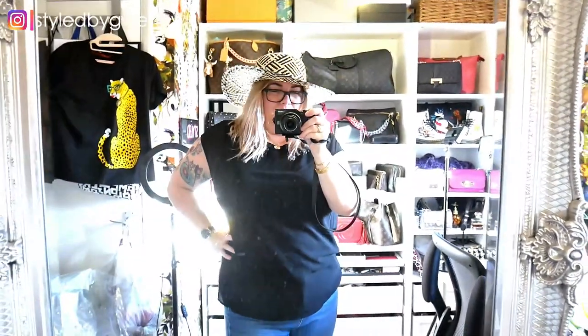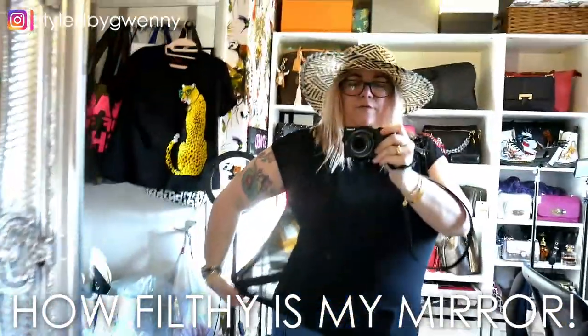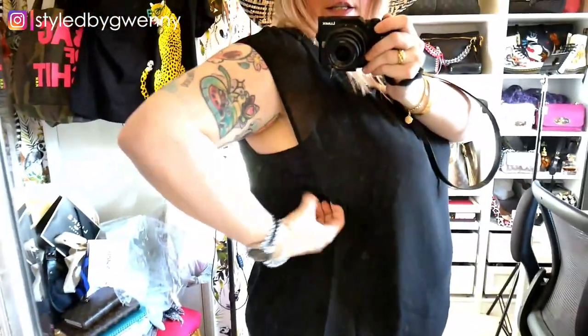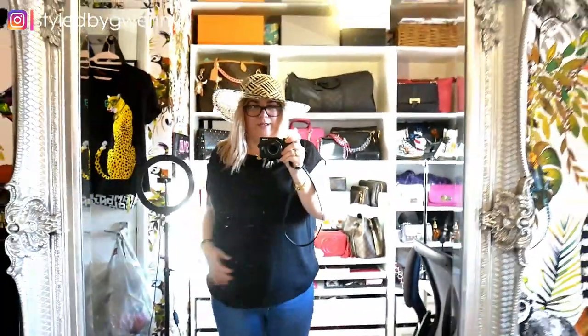What do we think of the hat? Do we like it? Do we not like it? And this is the top. So this is the one that's got the sort of chiffony overlay, you can see it in the light behind it. And there's the under jersey piece. There we go. Love the way it sits.